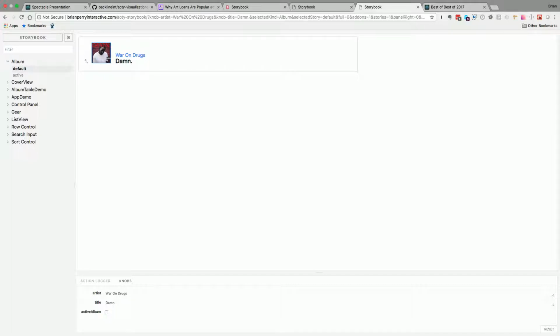I always use War on Drugs as my replacement example because they had my favorite album of last year, but I can do things like put a really long title in here. See what happens if I try to blow out the component, and then toggle on whether or not it's active. That gives you a nice way to experiment and see what happens if there's data passed in that we might not have been thinking about, what happens with certain combinations of props. It's pretty handy.